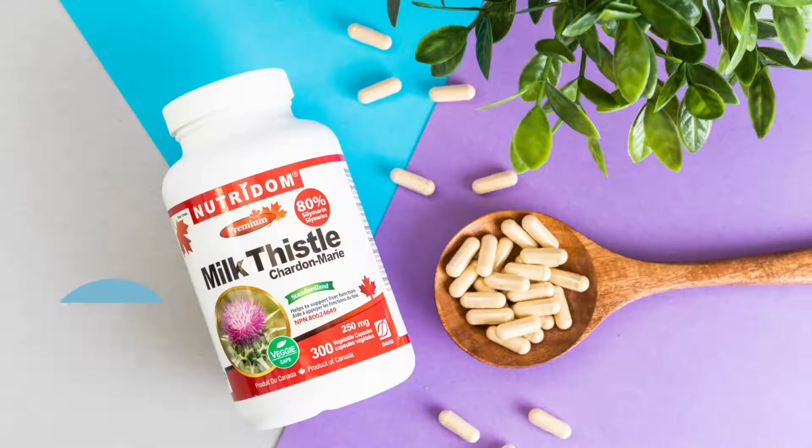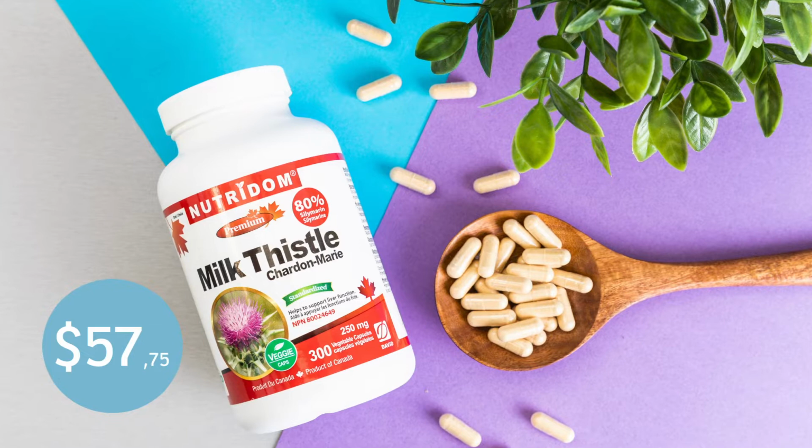So milk thistle is one of the best supplements to help detox your liver, and it's included as part of our Father's Day bundle.